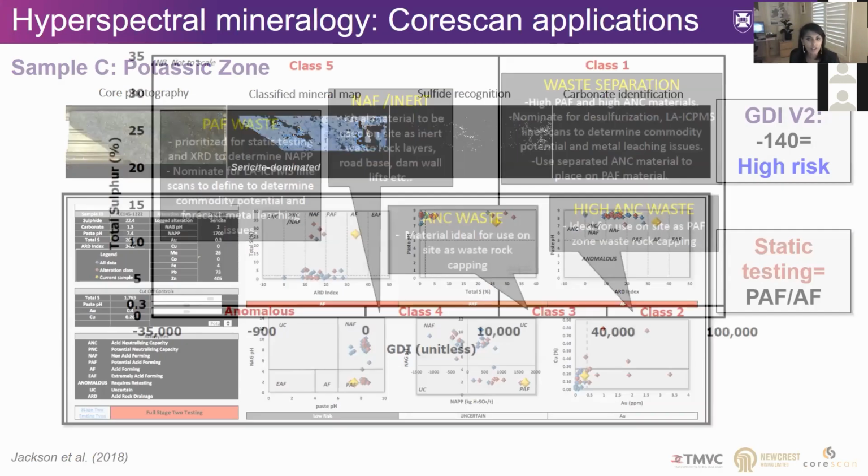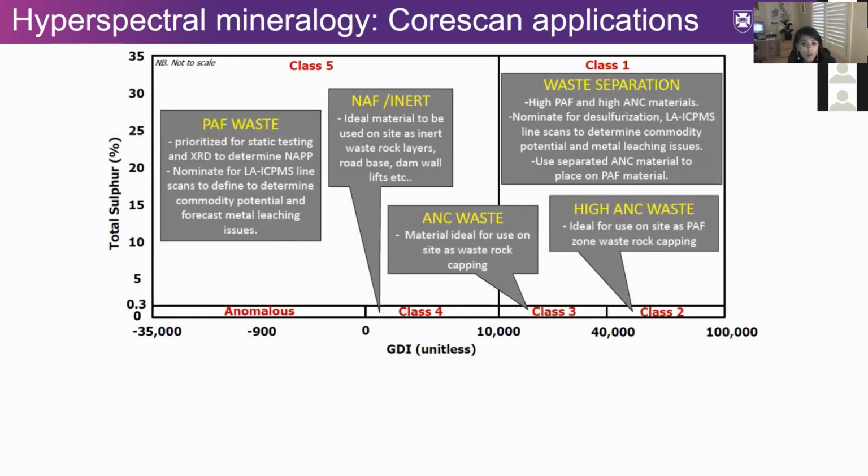Now, I have said that GDI values are unitless. So you might think, well, in all those other plots you showed me, there were two things plotted. It was NAT versus NAG, it was NAG pH versus paste pH. So what can we plot the GDI against? That was something we thought about. And why not sulfur values? Most mine sites have sulfur values in their geological database. So if you've got Corescan or other sorts of data, plug it into these algorithms and plot it against the sulfur, and then you can start doing some really early waste forecasting.